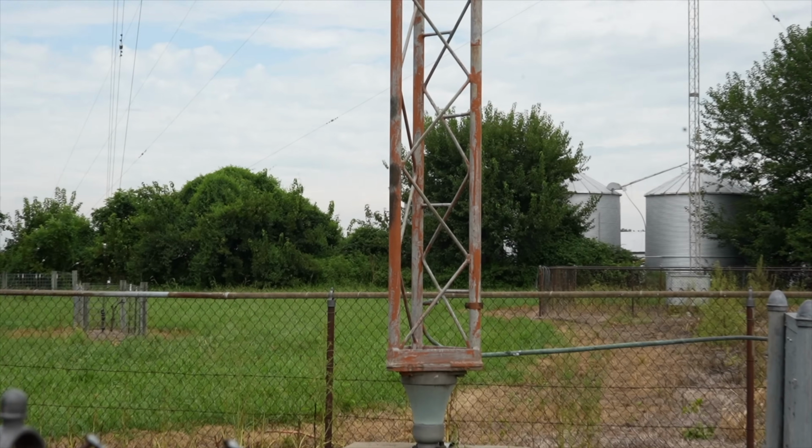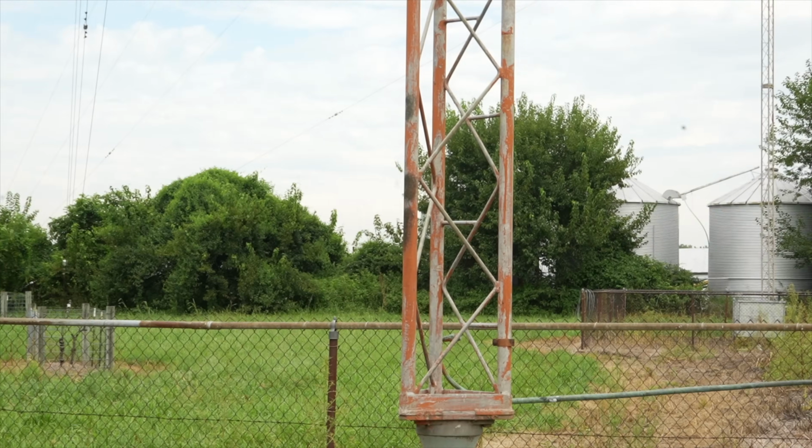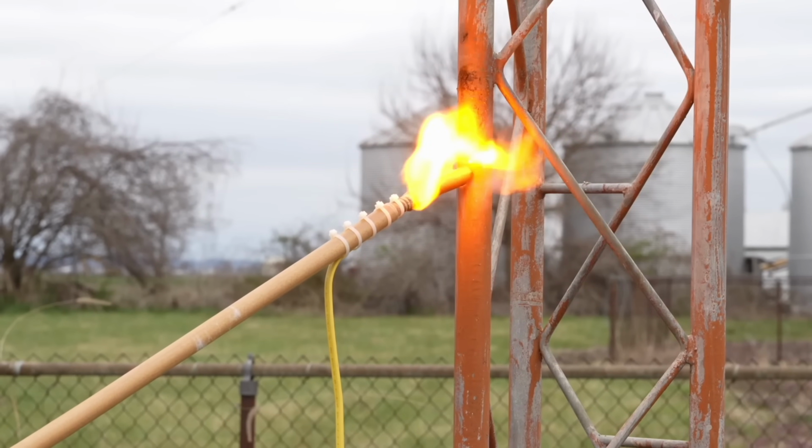Hey, Jeff, what are those black marks right there on the tower? Looks like something got cooked there. I don't know. I think that the engineering staff is going to have to investigate what is happening to this tower. Because usually towers don't have char marks on them like that. Yeah, what are those char marks from?